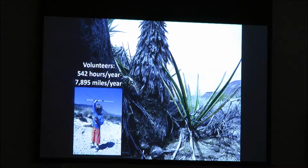of volunteers, some of which are really small, most of which are adults that can drive. And to give you an idea of how many volunteer hours we generate with this Gila Monster project, it's almost 550 hours per year. And these volunteers in their own vehicles, almost always four-wheel drive vehicles, are driving nearly 8,000 miles annually to help us track Gila monsters on the landscape.